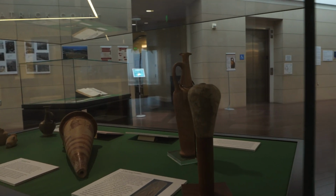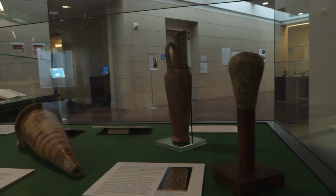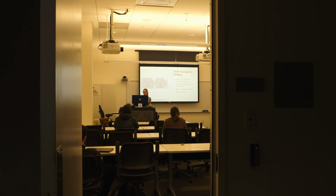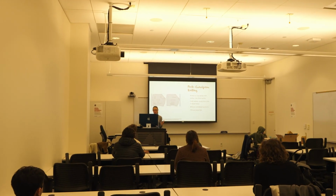It is sort of like a club head that was used by the king to show his strength. To have an actual physical representation of the mace head while I was doing my research, it was really incredible. Classics and archaeology majors aren't the only students with the privilege to intimately engage with the past. Dr. Fessler's Ugaritic writing workshop allowed any student to participate in an ancient practice.